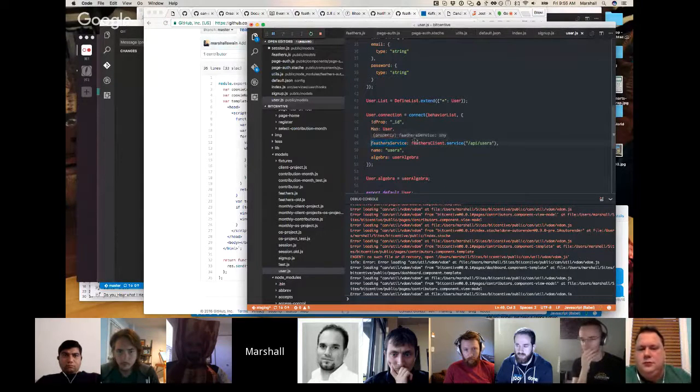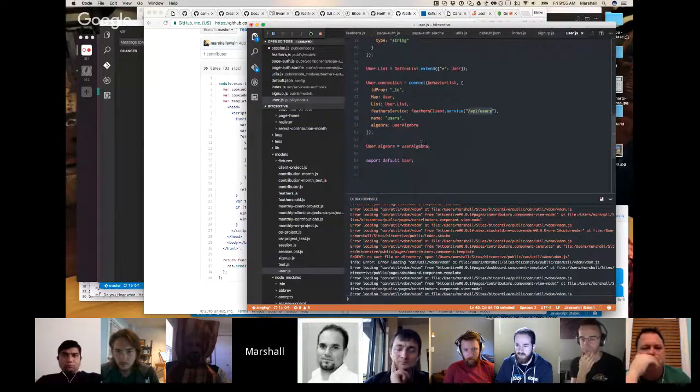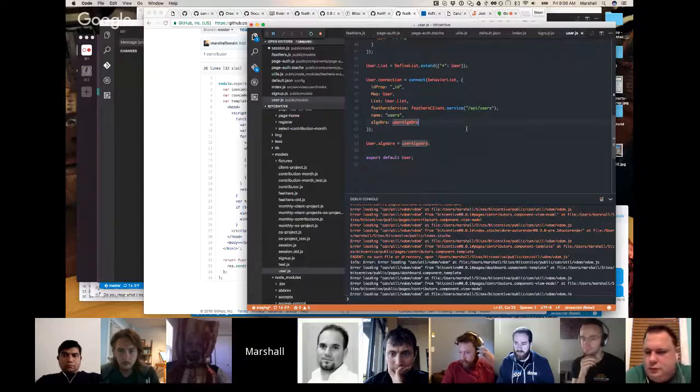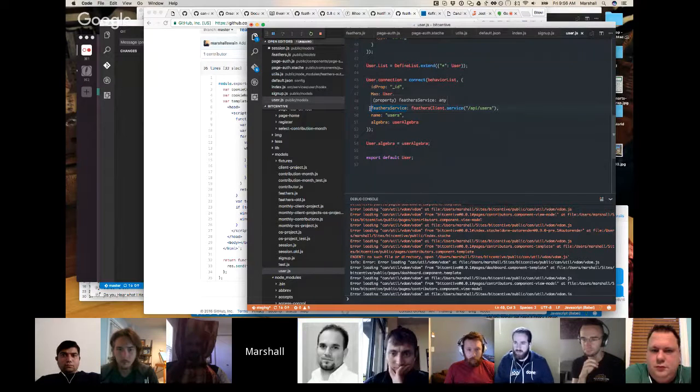Just pass in the Feathers service, which in this case is API users, and it will wire up all the methods for creating, all the CRUD methods basically that Can Connect uses. It'll wire those up to use the Feathers client now. So that is the official way now to use Feathers with Can Connect. I'm just making docs for that today, so I don't really have it documented anywhere that I can show off, but that's basically it.